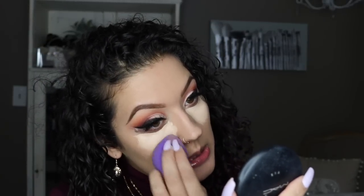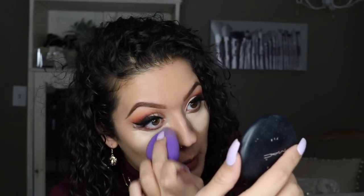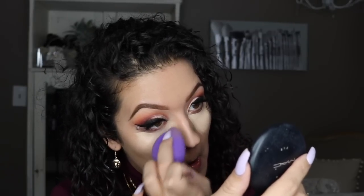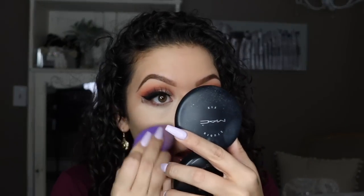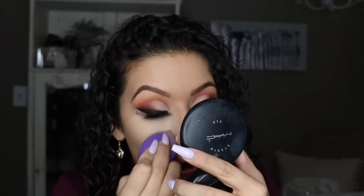And let's see. Okay. So far, I'm impressed. I'll bring it up to the side of my nose. It looks good. It's blending out nicely. It's definitely brightening. Okay, so that is one side blended out, so I'm gonna blend the other side now.